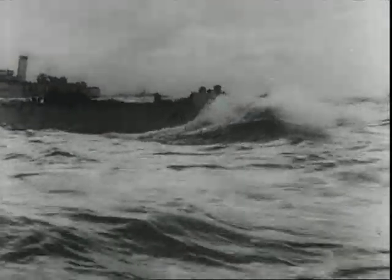I was down below water level, and that's where I stayed for 12 hours. I didn't want to die, basically. I'm honest about it. I didn't want to die.